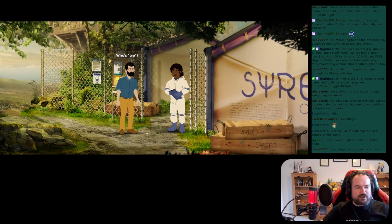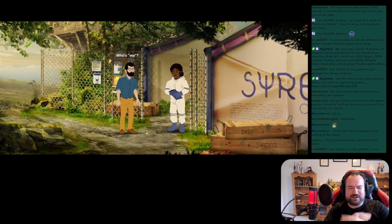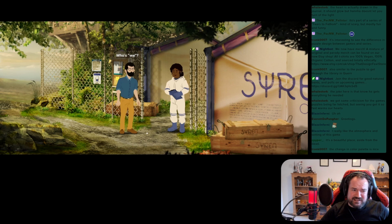Who's we? Okay, pause. Sidebar, right? Graham already lives in this area. How does he not already know the family that lives in that cabin? Because, right, the more rural you go, the more you know everyone that lives near you, right? There's some shenanigans going on here. 100%.